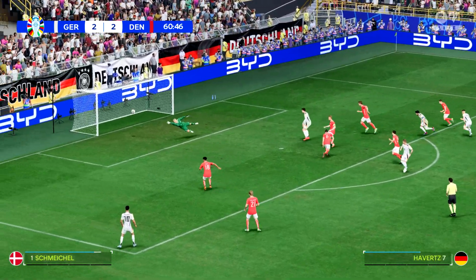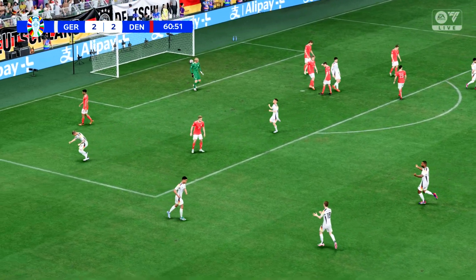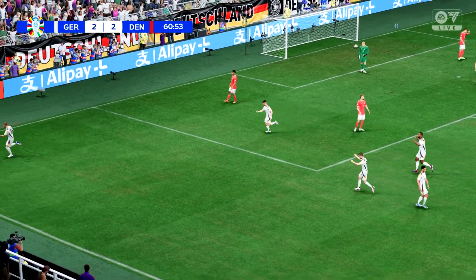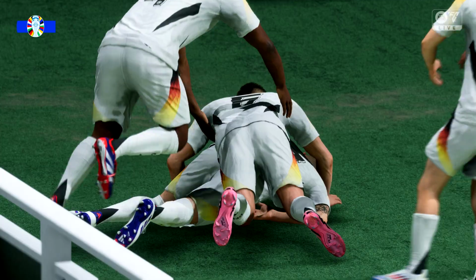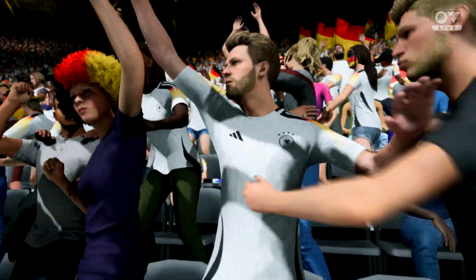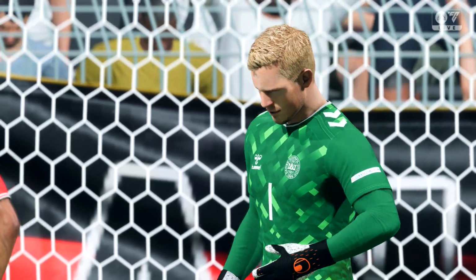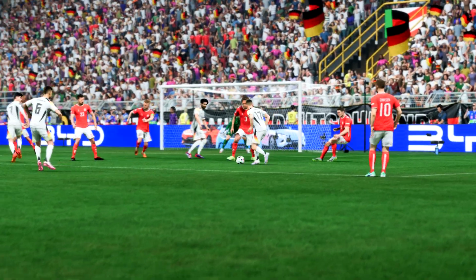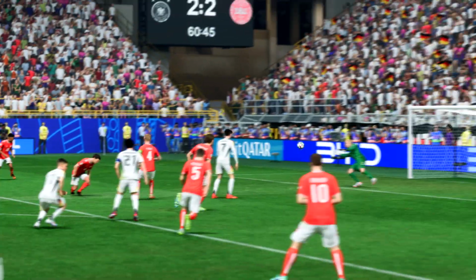Kroos. And a goal! How important could that be in the story of this semi-final? Wild celebrations! Well, here it is again. He hits this so sweetly, doesn't he? That's a brilliant goal from a top-class player.